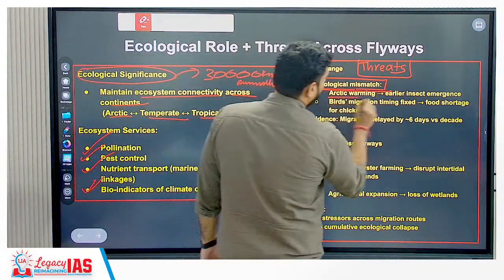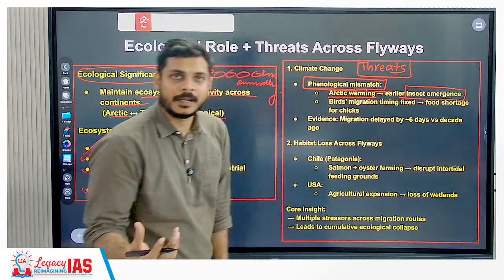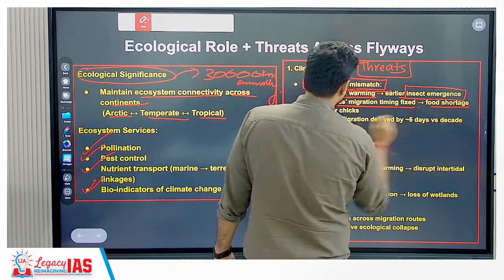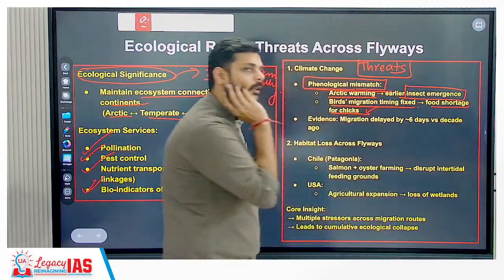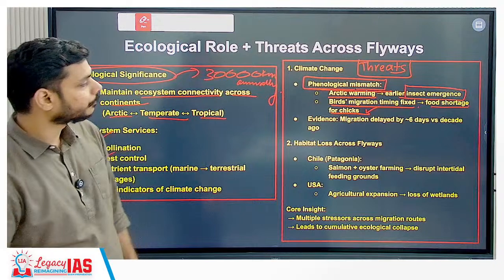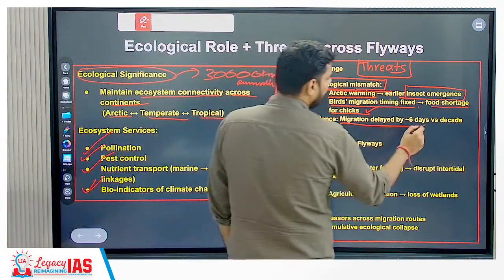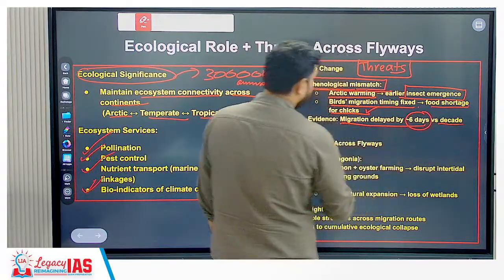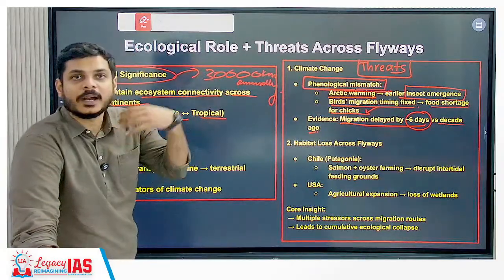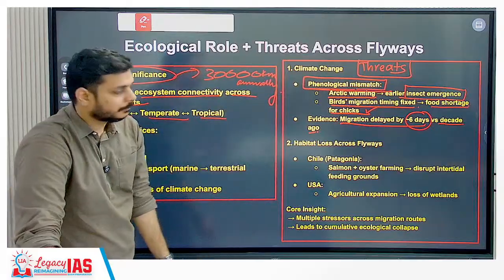Arctic warming is leading to earlier insect emergence, something that is also determining the food niche. Bird migration timing is fixed, so there is food shortage for the chicks. This is also contributing to the deterioration of the food niche. The evidence is that migration is delayed by 6 days versus a decade ago. So they are also trying to adapt to this changing phenology mismatch.